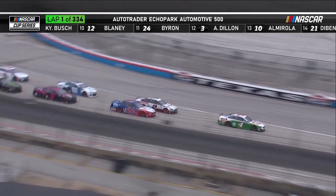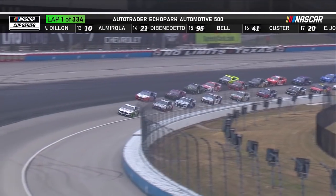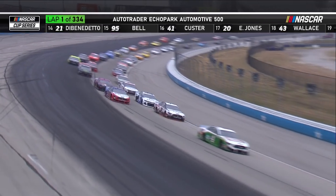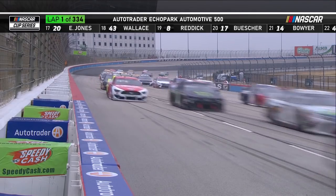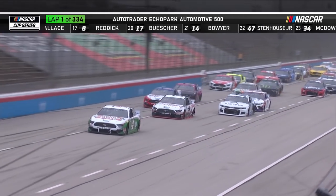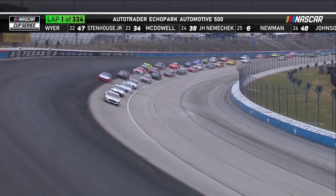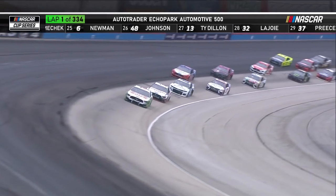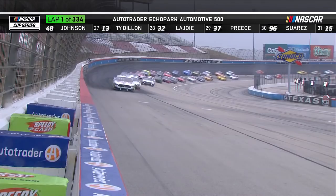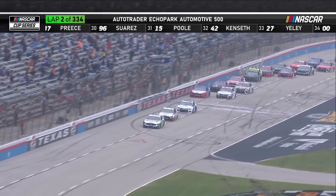Into turn one for the first time this weekend for these drivers. And they're wide open already up the racetrack. Matt DiBenedetto in the 21, that yellow 21, trying out the PJ1 early. Brad Keselowski taking advantage of a great start. He jumps up to second. And that move by Matt DiBenedetto in that 21 does gain him a couple spots.